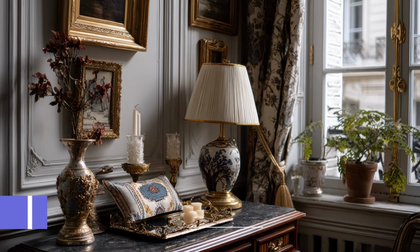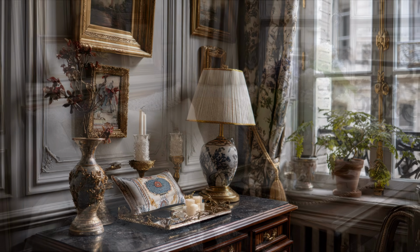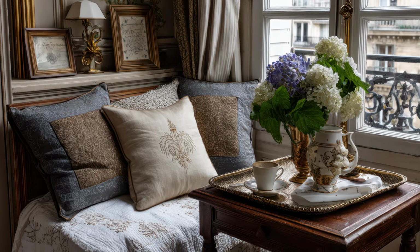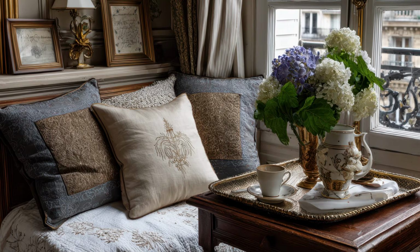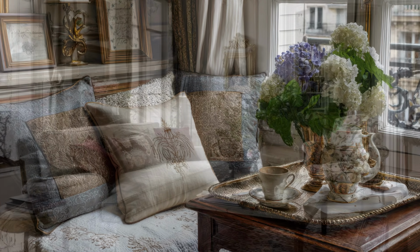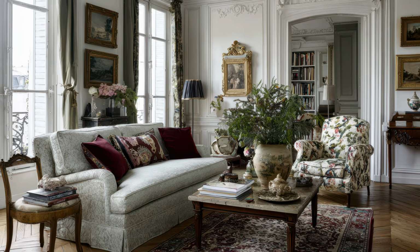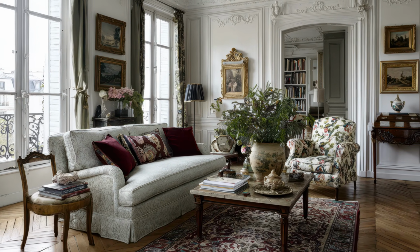True Parisian elegance lies in attention to detail. From ornate picture frames to delicate lace curtains, every element feels intentional. Small touches, a silk pillow, a gilded tray, a vintage vase, add depth and character. The secret isn't perfection, but personality. A little wear, a bit of patina, tells stories of time and life.